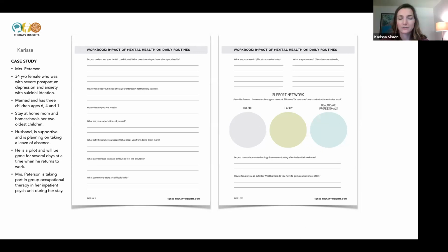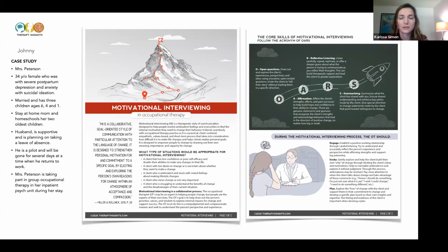And then we can go to the next resource. Johnny selected this one, motivational interviewing. Yeah, I thought a lot about this case and where are the skills that sometimes we feel a little less confident with.